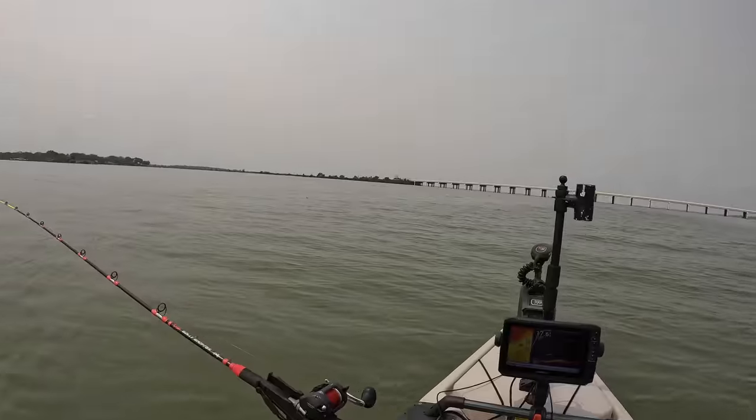We've got some bad weather that's supposed to come in later on this afternoon. We're supposed to get some storms and some rain, so I want to make the most of my time out here on the water this morning, try to really work this area, and then maybe try to go tomorrow and at least spend part of the day working on catching some bait.